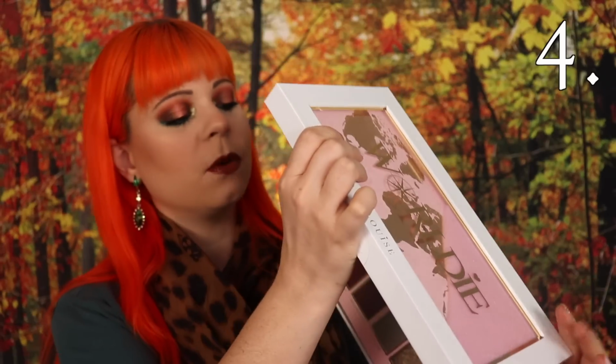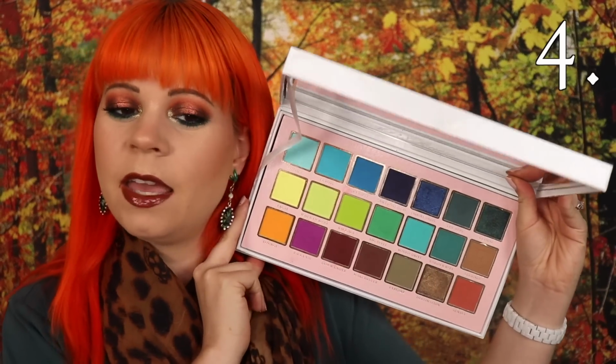The palette that's on my eyes, like I said earlier today, is the Worldly Palette by P. Louise. You've probably seen this palette. I have done a video with this. I will link that if you want to check it out. Here's what it looks like.